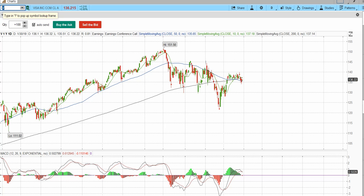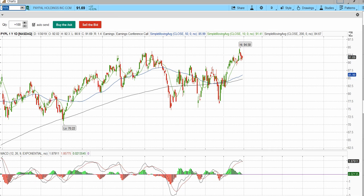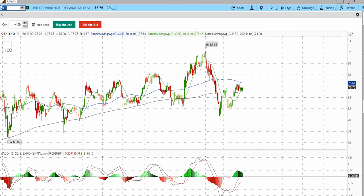Visa, MasterCard, don't see too much there. PayPal hit new highs the other day. It came right back to the 10 SMA. Some of the exchange stocks, ICE, yeah, slow.